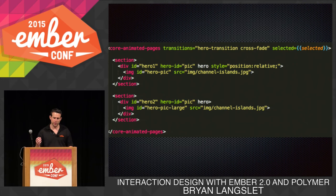And now for a little bit of magic. Inside the section tags, we have a div of hero-1 and hero-2. We set a hero-id to pick, and you see there's the same hero-id in both. So when we set the hero-id, it informs Polymer, or informs core-animated-pages, what we're doing the hero transition on.